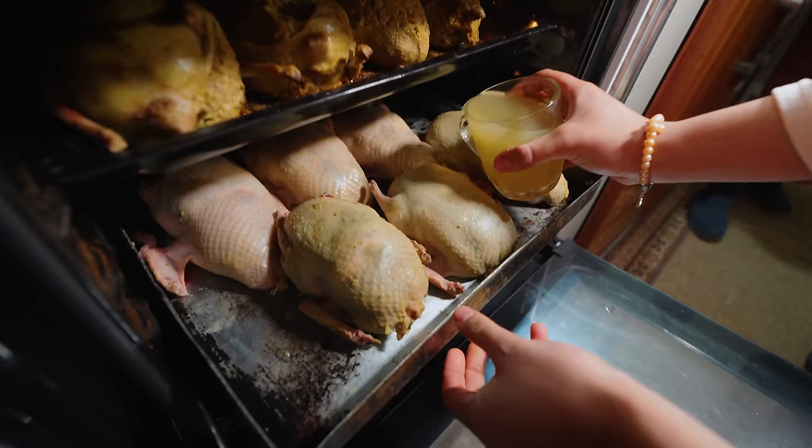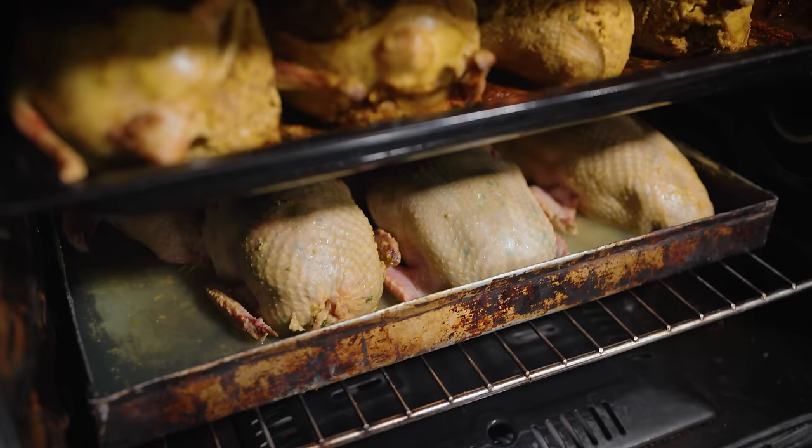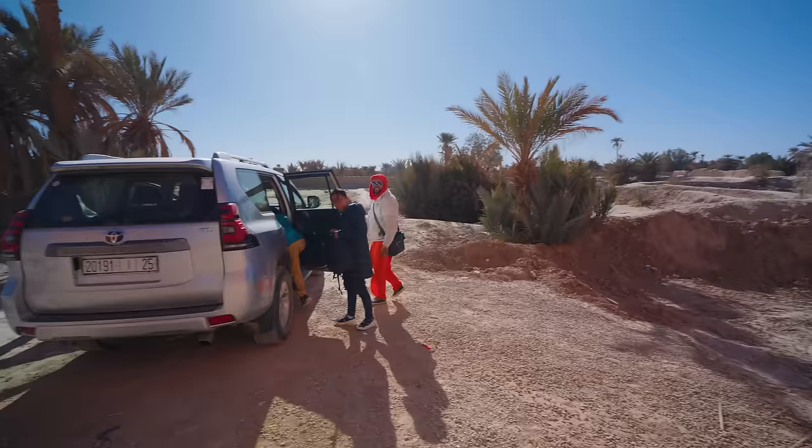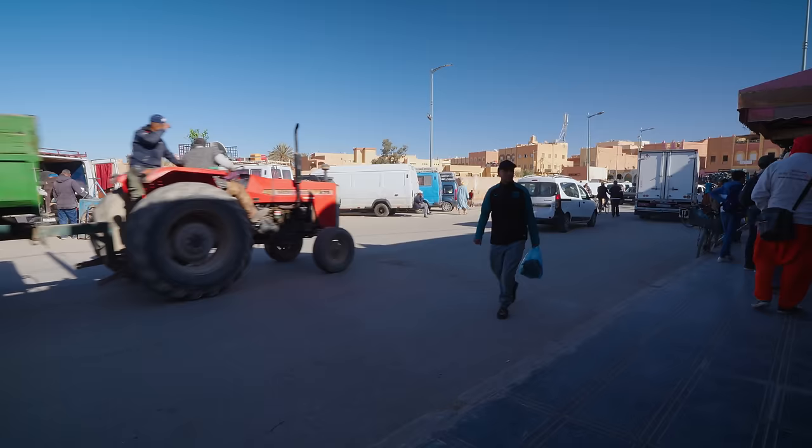So the pigeons go directly into the oven with a cup of the pigeon broth. So we have an hour and a half wait as those pigeons bake and mingle together with all of that flavor. As we wait for the pigeons to bake, we're gonna head into the town and go to the market.